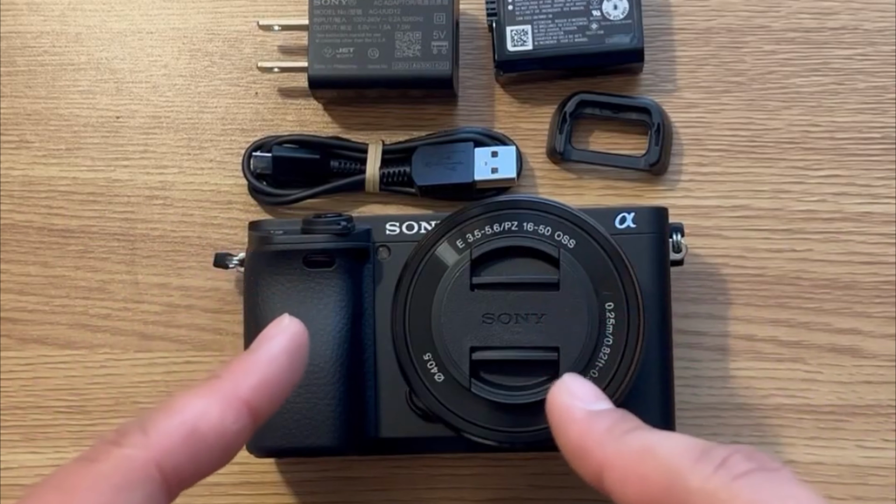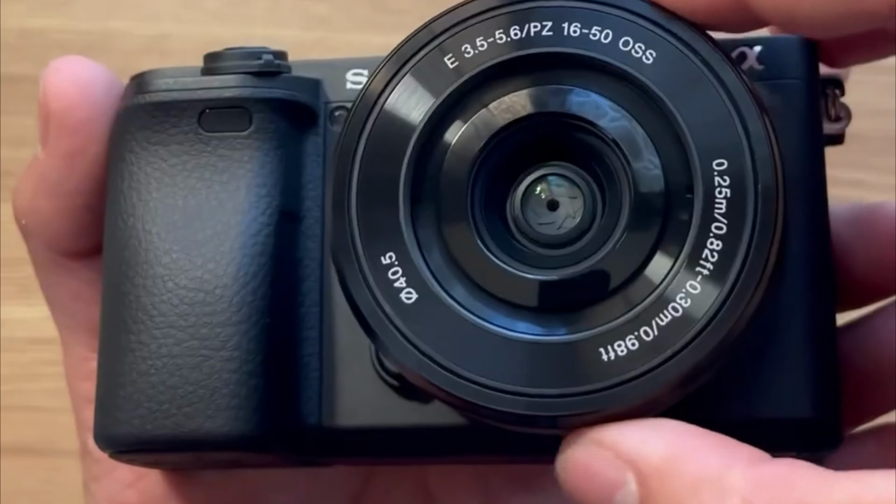So whether you're a casual shooter, a hybrid creator, or a future filmmaker, there's a mirrorless camera out there for you in 2025, without breaking the bank.